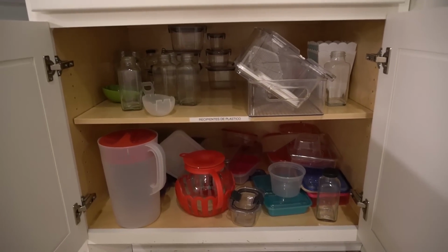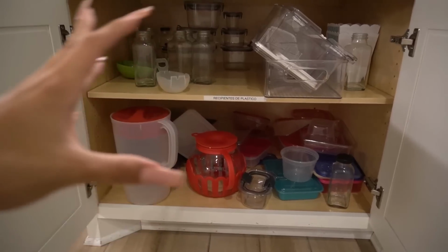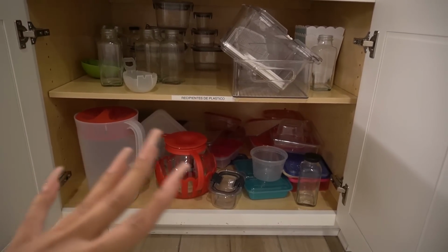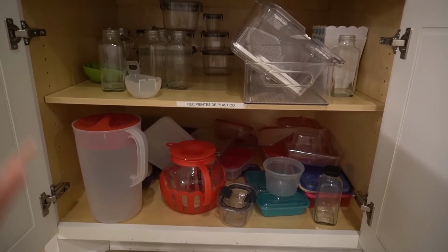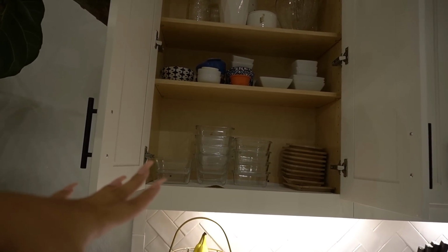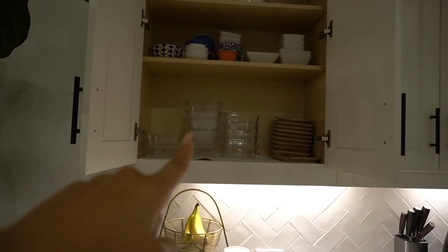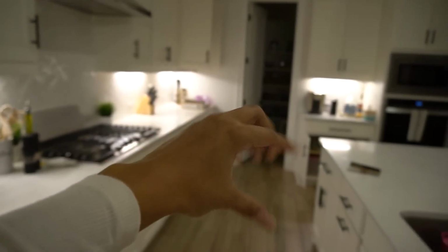This one is supposed to be the Tupperware type cabinet, you know, containers that have lids and whatnot go in here. But as you can see, first of all, just the way everything is shoved in here is very upsetting. But also, why do I have a whole separate set of Tupperware containers way over here on the other side of the kitchen? That cabinet's way over there. This cabinet's way over here. Why is this stuff not with that stuff?